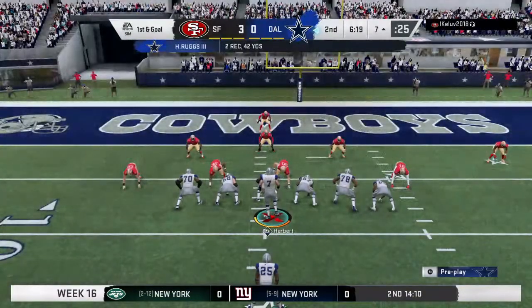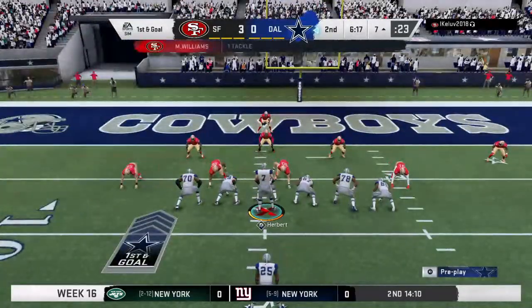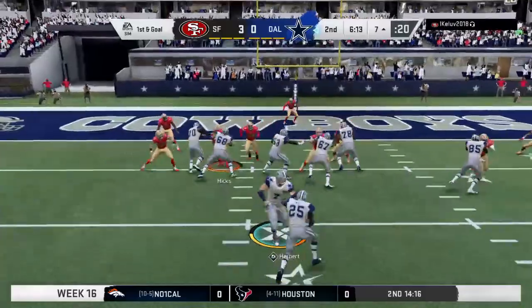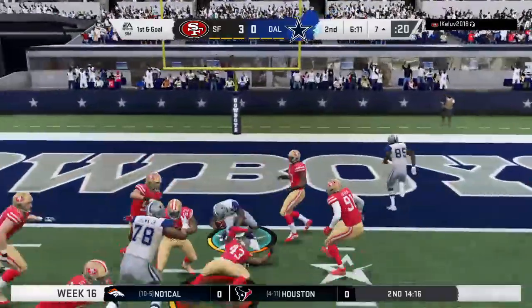Down. 50, plant. 54. Watch twist. Defense.